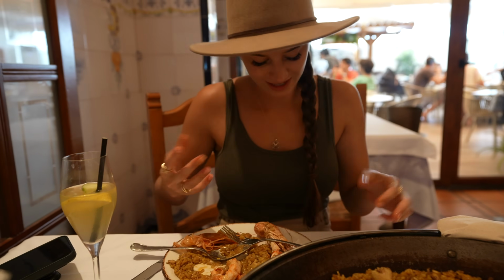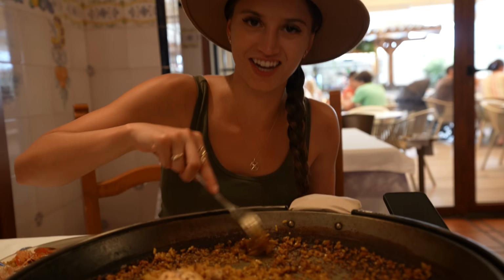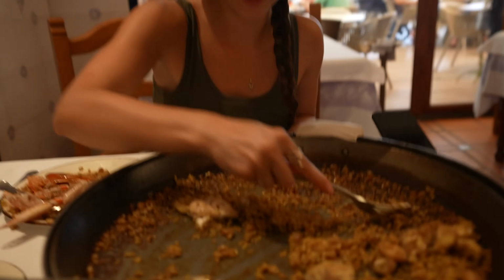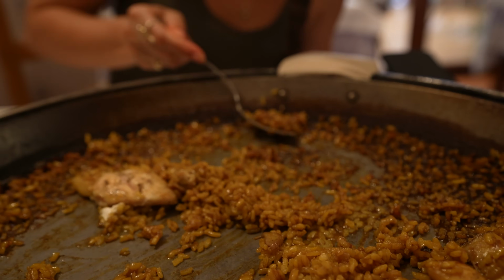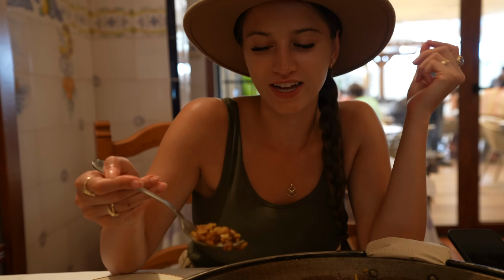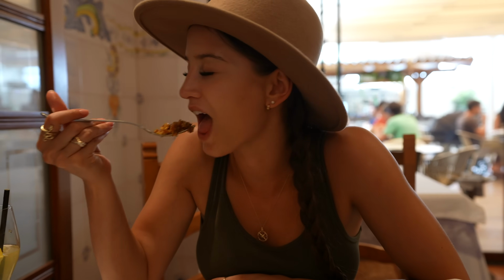This is turning out to be my favorite part of the entire paella, this burnt, crispy part on the bottom. You scrape it off and it's all of this perfectly golden brown, slightly burnt rice. Oh, and it just makes the sauce so much thicker around the rice. Oh, it's the best.